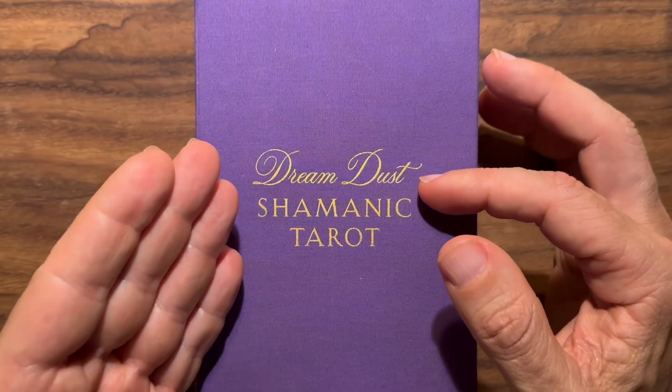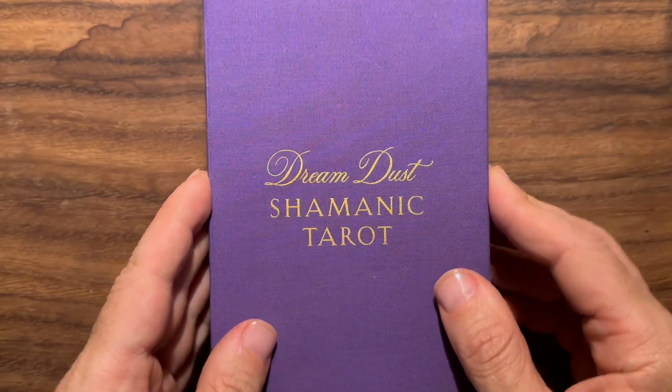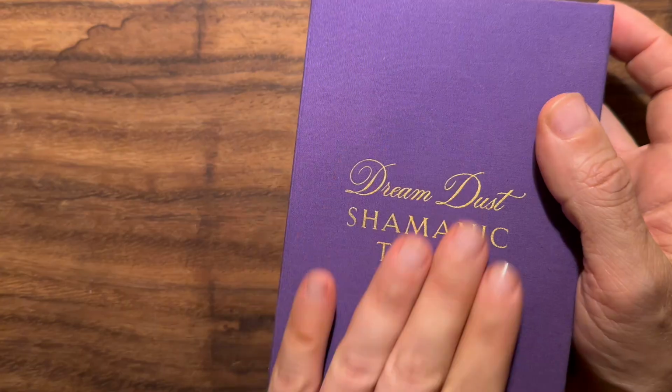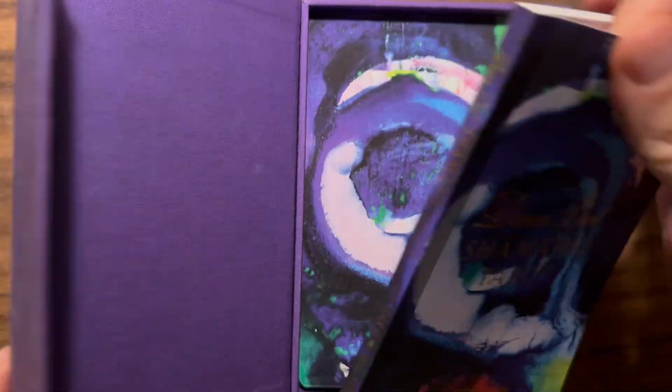Maybe you have seen this deck before on one of my lists. Maybe you've seen it somewhere else. But it is gorgeous. The box is covered in this cloth that is purple. It has the golden letters here. It opens up like this. It comes with a beautiful book.